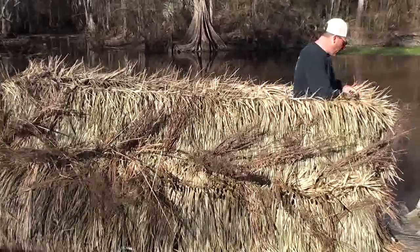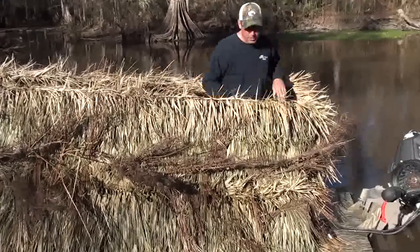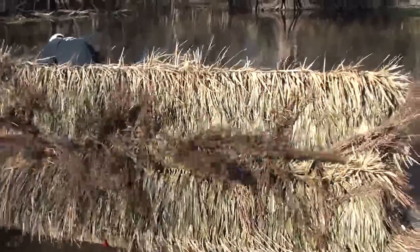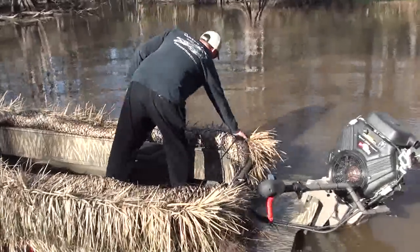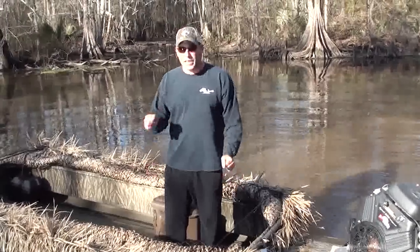So, I mean, to take this thing out, you take a little tension off, push the button. That one releases. Go to the front, do the same thing. That's it. Blinds down. Quick, easy, ready to move.